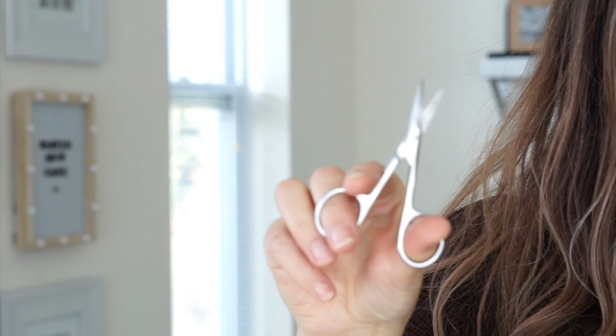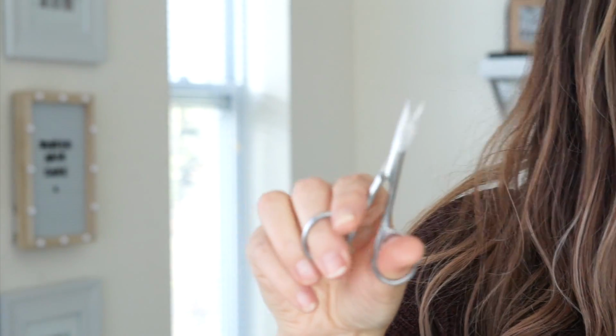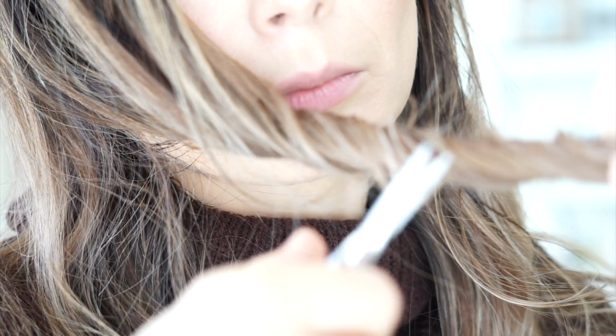One way that I manage my split ends and maintain my hair is I take these little eyebrow scissors. There's a reason for that: I don't want to use the real ones because I have a feeling that I would just start snapping off and I would do damage, and I am trying to grow my hair healthy. I just look and observe. If I see any split ends that need cutting, I will just snip them off.